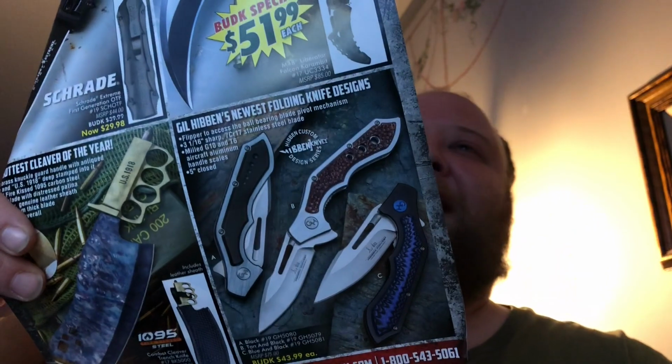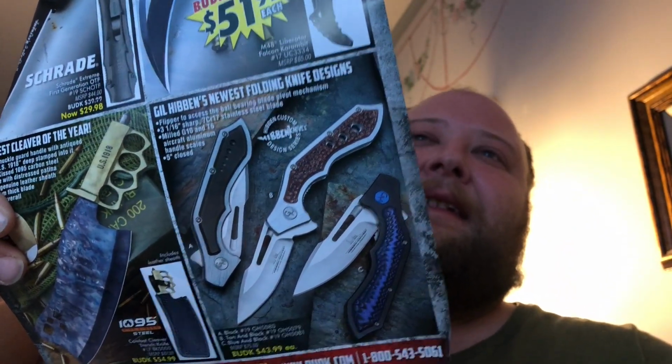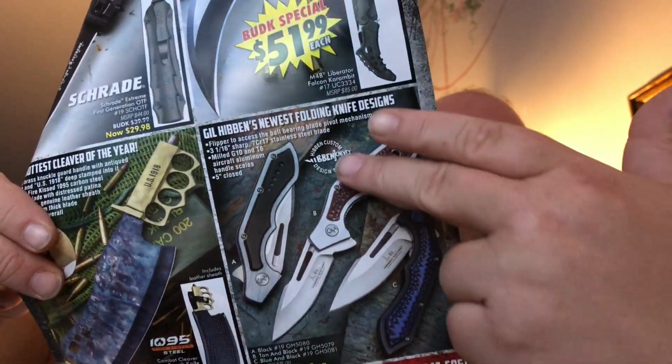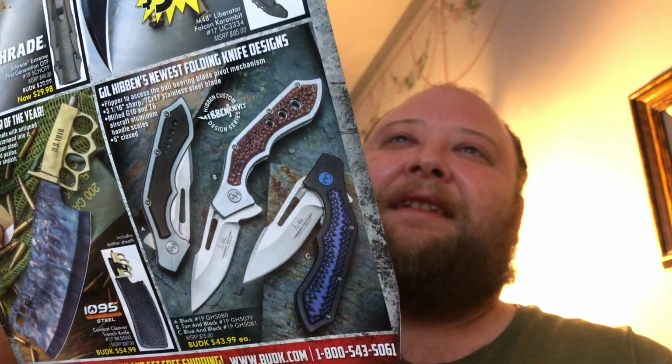Huh. Now over here, this I thought was interesting. These are, I guess, some Hibben, Gil Hibben knives. And this one in the middle looks suspiciously like the CRKT Fossil, the way that brown sort of spotted pattern is on the handle. Anyway, on to the good stuff.